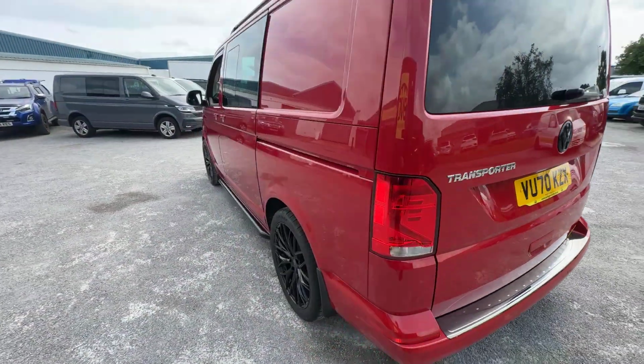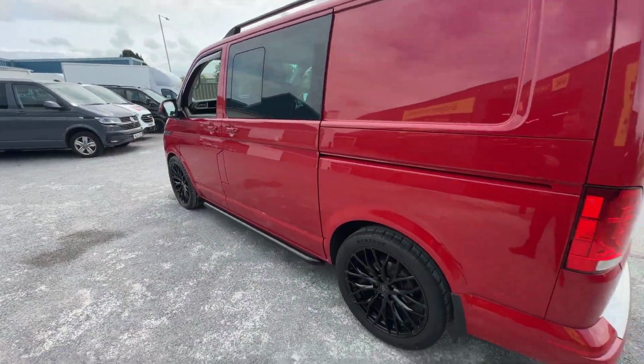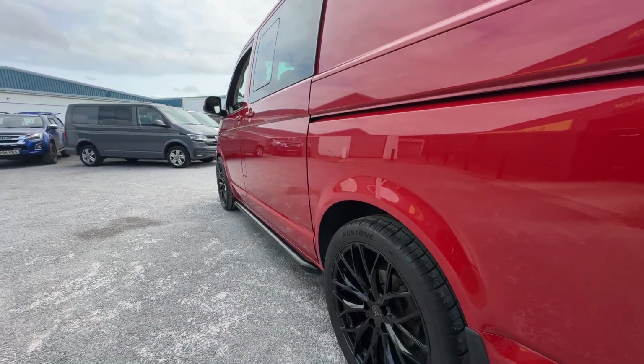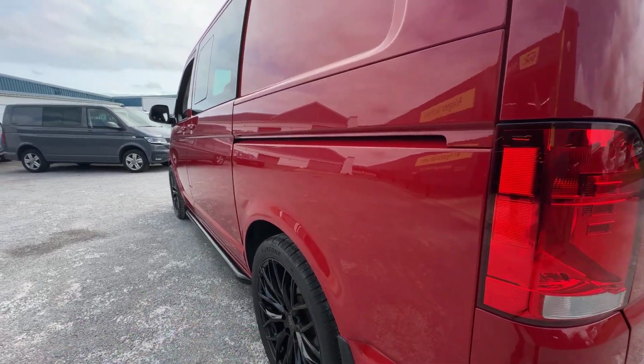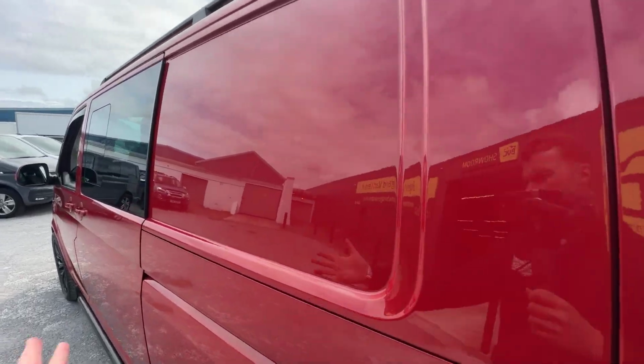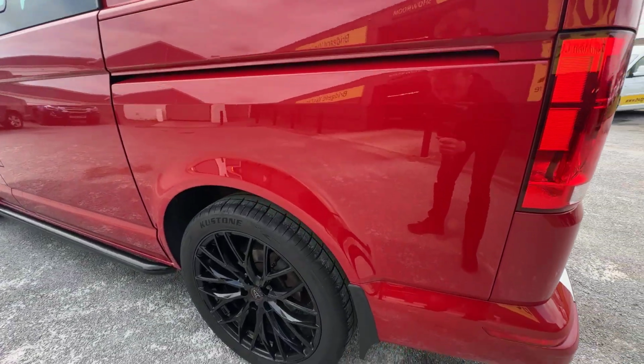Having a look then down the passenger side of the vehicle, and this is where I like to look in the reflections down the side of the van, looking for any signs of any ripples or dents or anything like that. And this all looks to be totally original to my eye there. Looks very, very nice indeed. And again, lovely gloss to the paintwork, so looking really clean and tidy.